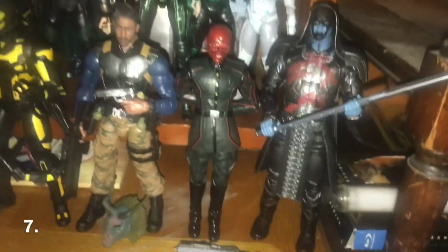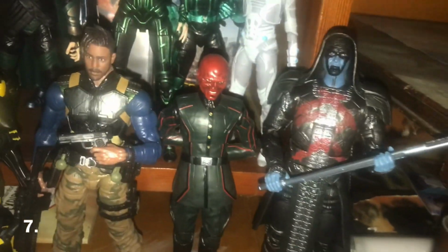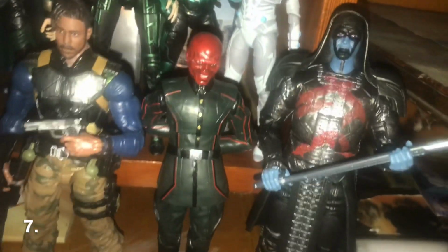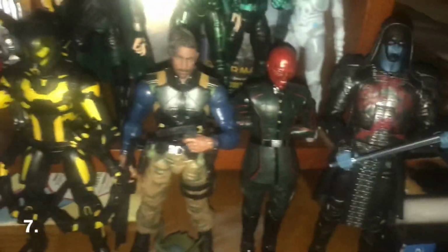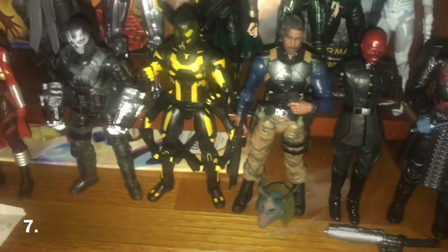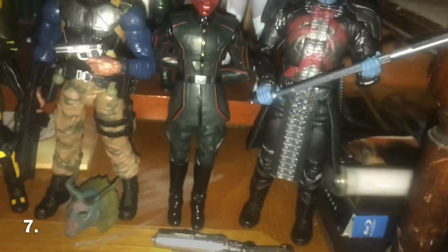I feel like it would have been better if they just would have put him in his normal black outfit that he was wearing throughout the majority of Captain America: The First Avenger. Comparing him to Ronin, Killmonger, Yellow Jacket, Crossbones, he just seems really freaking small, man.